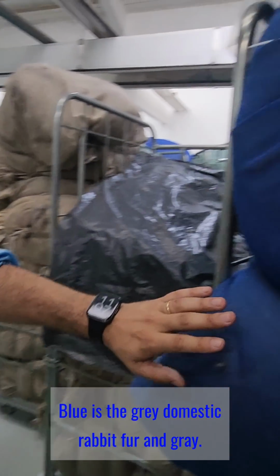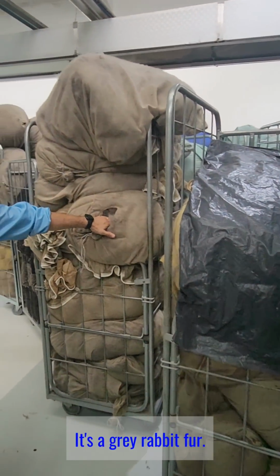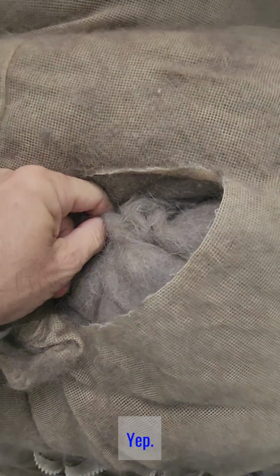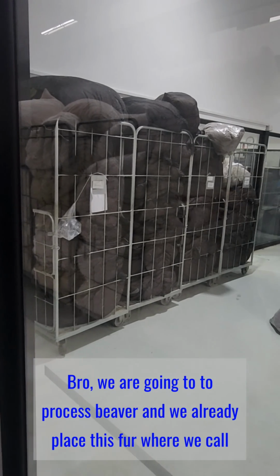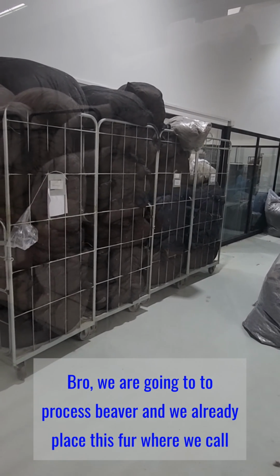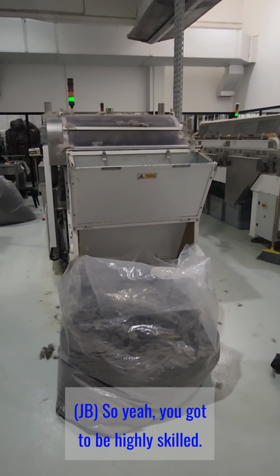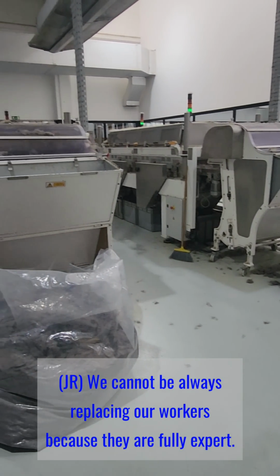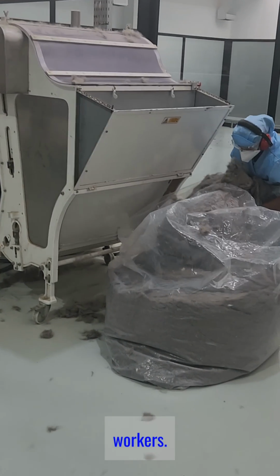Blue is the gray domestic rabbit fur, and gray, it's the gray rabbit fur. Yeah. So we are going to process Biggar, and we already placed this for what we call cars. So you have to be highly skilled. We cannot always be replacing our workers because they need to be specialized workers.